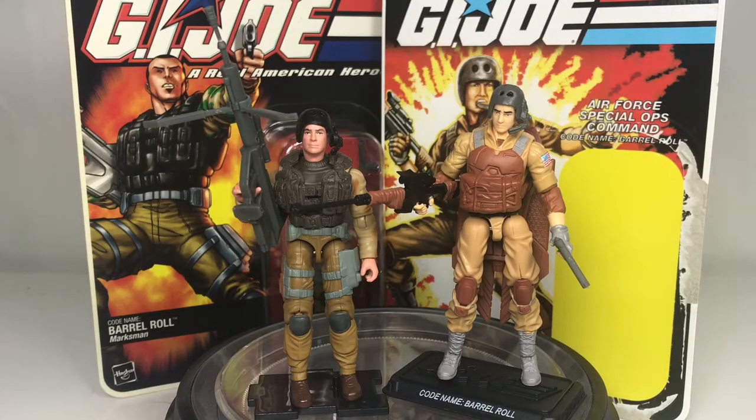But this is G.I. Joe's Barrel Roll. He is part of the Air Force Special Ops, and he's pretty cool. He does have quite the lineage, quite the story behind him. In his first appearance, he had quite a big role with his attack on Cobra Island, and actually helping decimate Cobra Island. And if you haven't checked out that run, you should check out Image Comics' run from 2001 to 2005 called Devil's Due. If you haven't checked that out, you're doing yourself a disservice if you're a G.I. Joe fan. Very good story, and definitely check that out, so recommend on my side.